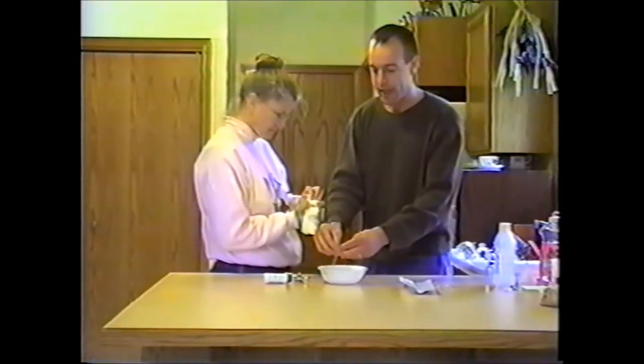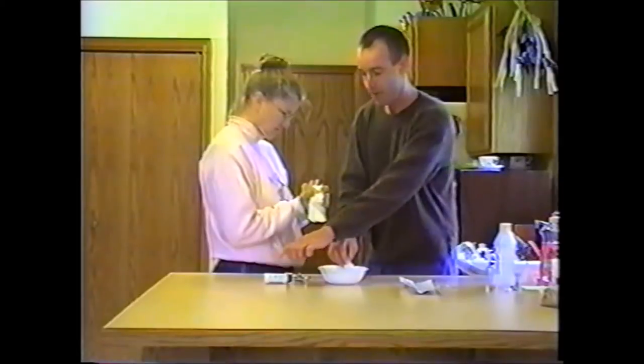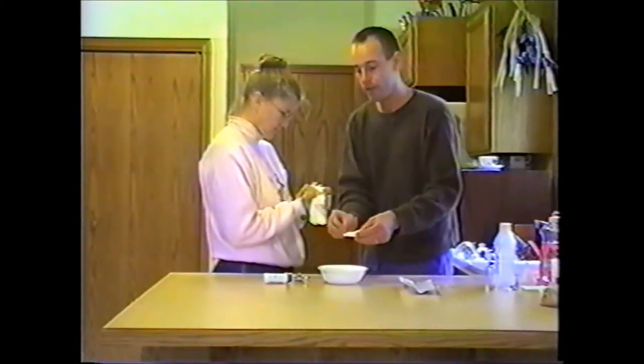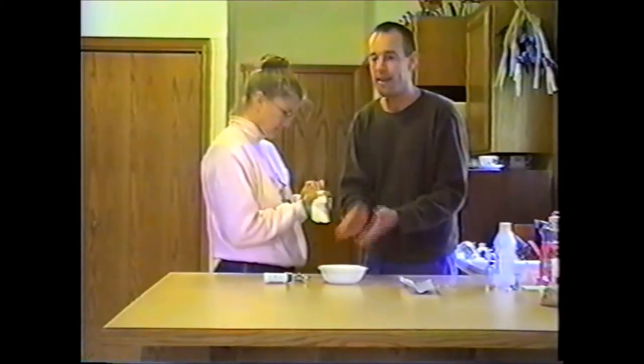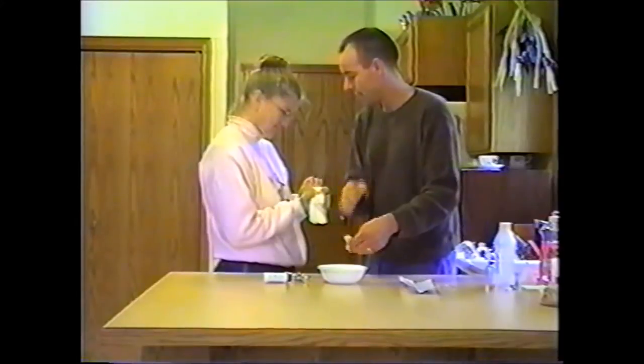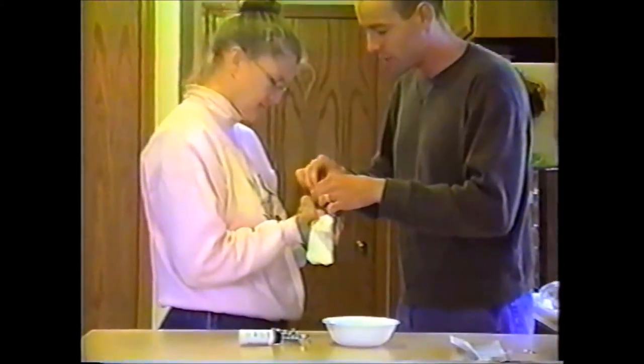Okay, so we use a little bit of alcohol here, and at this point your hands are probably a little bit oily from the solution that we're using here, the vaccine. So you might want to put a little alcohol on your hands and rub it around, get rid of some of that oil there. Let your hands dry a bit, and we'll wet the feathers down.